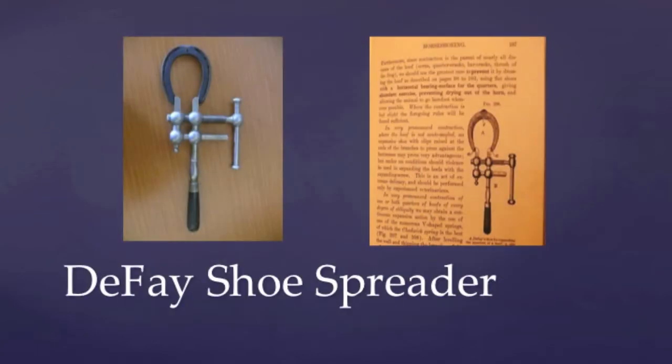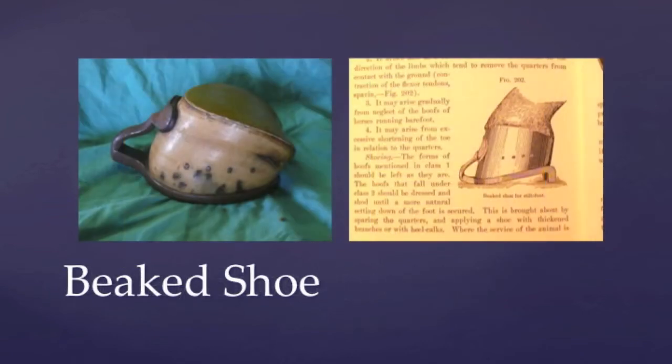As I was unpacking some of the boxes, I found evidence of things that you just don't normally see. I've read about this device. This is called a Defay shoe spreader, and this was a mechanical device. You would nail a shoe onto a horse's foot, and this actually worked as a vise, and it was meant to spread apart a foot that was contracted or too narrow. And this is something you just don't see, but we did find a couple of references to it, in particular in one old textbook.